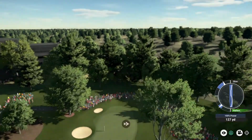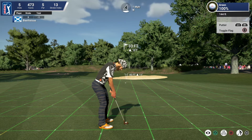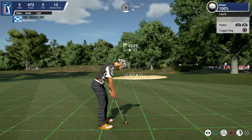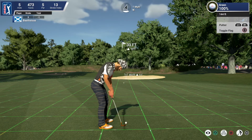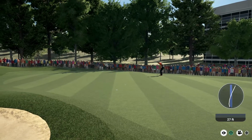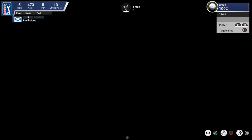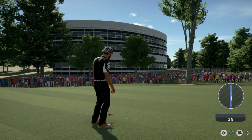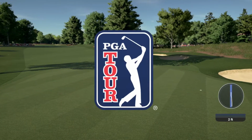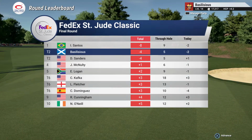6 iron. Right with the club. Okay, and hitting this par 5 putt. That's some fine club work out there. It's going to be slightly that way. Ooh, that looked good. And this for the birdie. Moving towards Santos. And after that one, sitting at 2 under for the day, and is currently tied for second place on the leaderboard.